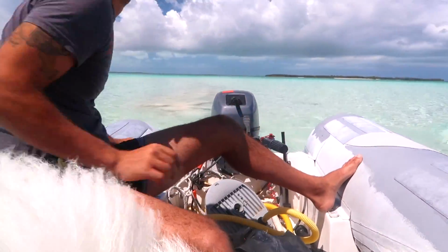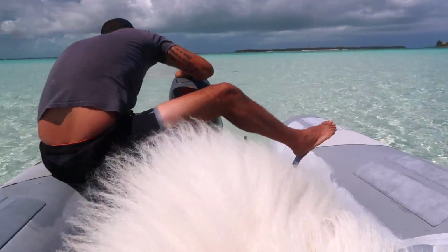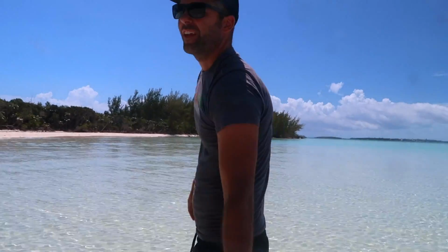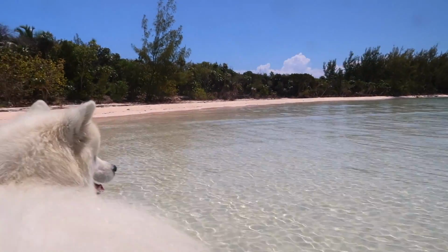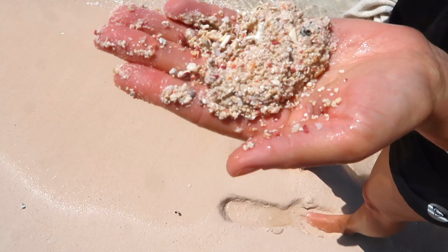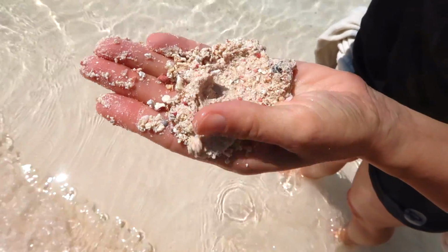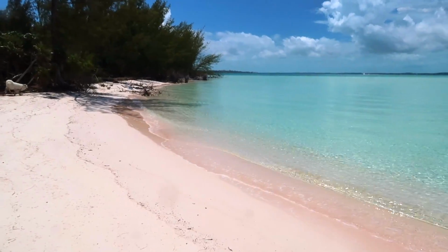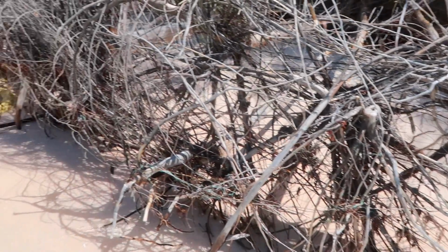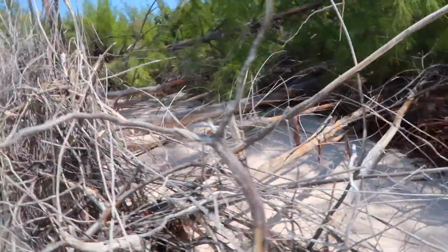Problems. That was ground. Too shallow. Take it easy. This beach looks sort of pink, huh? I don't see any private beach signs that people seem to put up. There's some pink. Yeah. And that's what's pink. It's like art. A wall. Or a fort.